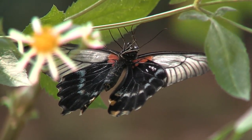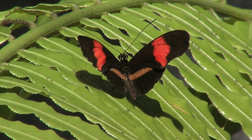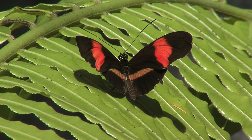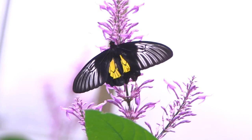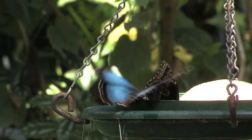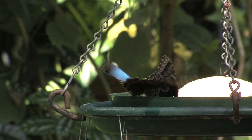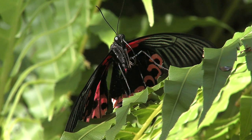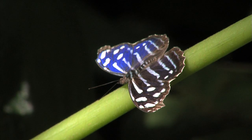During the course of the exhibit, we have about 50 different species and probably about 1,500 flying in the conservatory at any one given time. The species mix varies from week to week because we get shipments of butterfly pupae in every week. So what you might see at the beginning of the exhibit might be different than what you would see in the middle or towards the end of the exhibit.